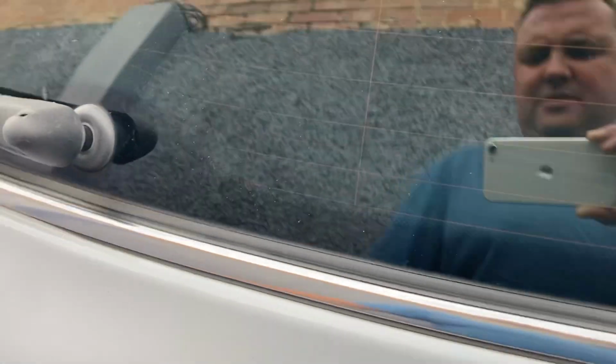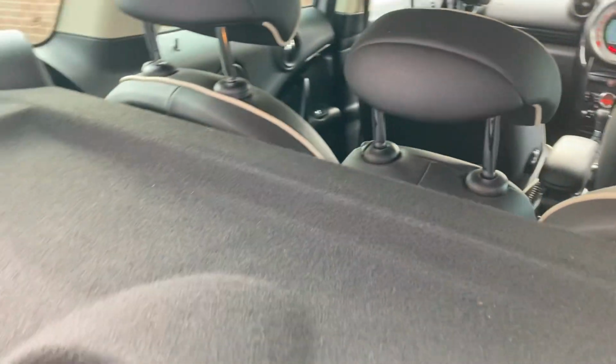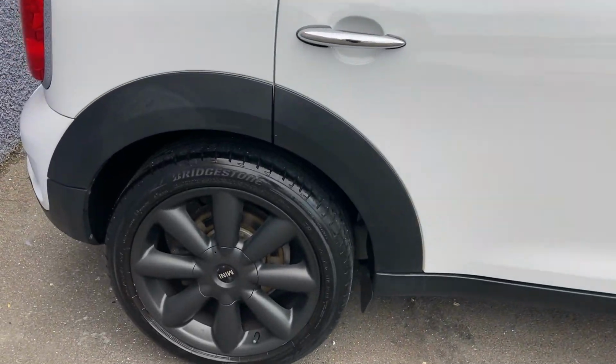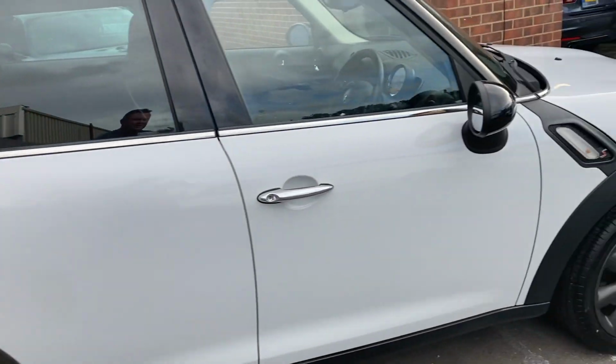Around the back you've got your rear sensors, click of the button. Really nice size boot in these, it's deep, it's enough to get all your bits and pieces in. Parcel shelves present, and them seats do go down as well if you need to get any extra bits in now and again. Right, so you've got your tinted windows towards the rear. Another premium brand Bridgestone, again, plenty of tread on that, around 4 to 5 mil.